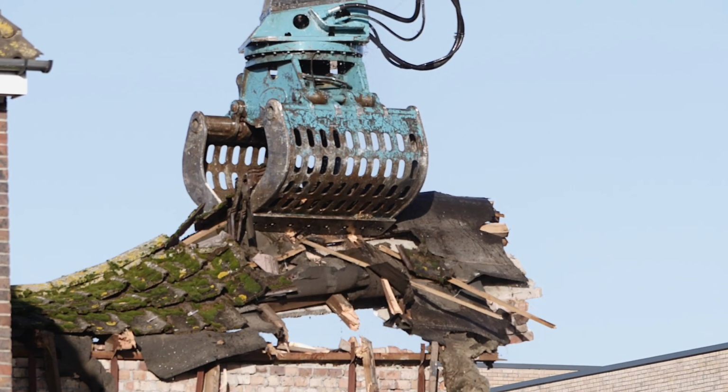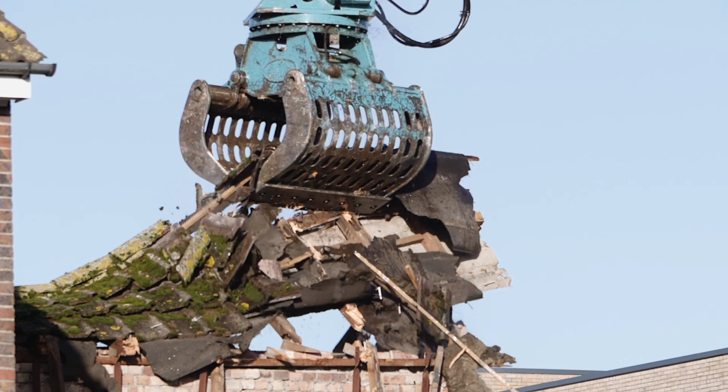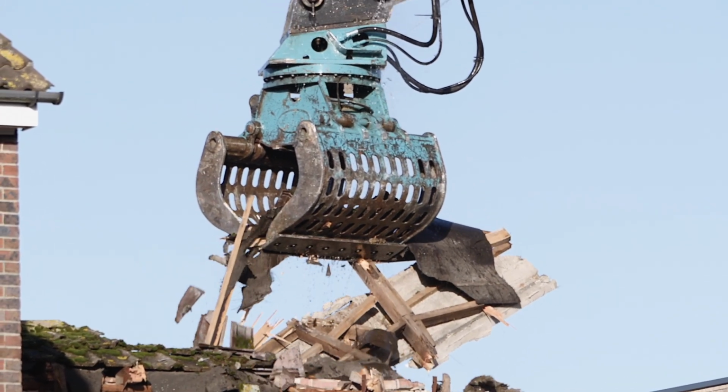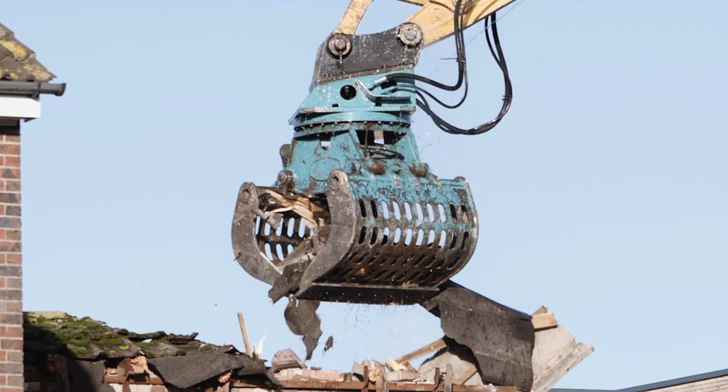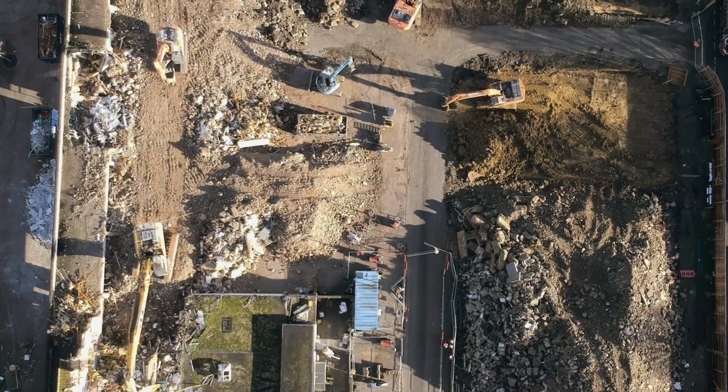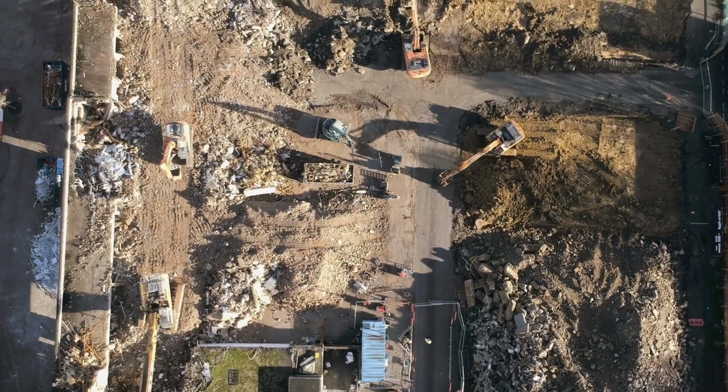So that was a quick update from us. We're really happy at the moment. We're hitting our programme dates and we're one step closer to being able to hand this site back to Countryside Properties so they can continue and build the new homes that are so desperately needed in this area. We'll come back once the project's completed and show you how it's looking.